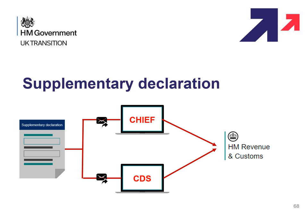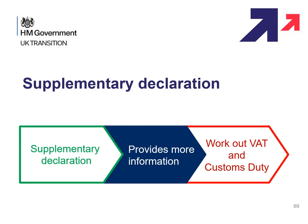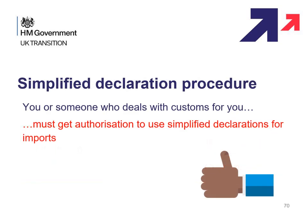A supplementary declaration is an electronic message submitted to HMRC using the Customs Handling of Import and Export Freight System, CHIEF, or Customs Declaration Service, CDS. The supplementary declaration provides customs with more information about your imported goods. They can then work out the VAT and customs duty you'll need to pay. You'll need to be authorised before you can make an import using the simplified declaration procedure.